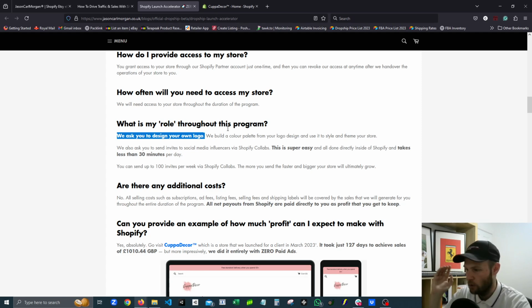So bear in mind that all the stores that we have enrolled in the program are all selling products that we supply. Okay, so you're all selling the same products. However, each and every single one of these stores is uniquely themed, and we build out that theme based on your logo design. So we will also ask you to send the invites to the social media influencers that you will be working with, from whom you will build your brand ambassador program. Now, this is super easy to do.